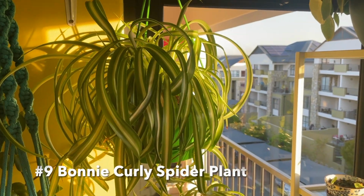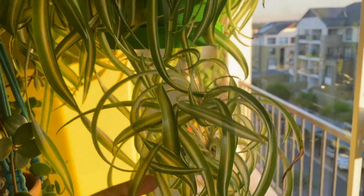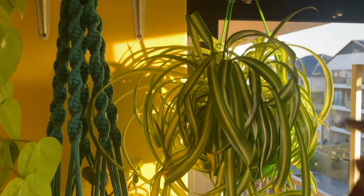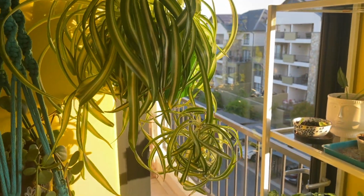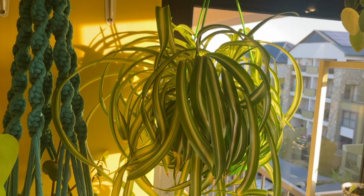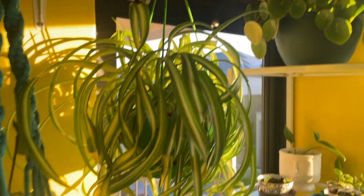Number 9 on my list is this gorgeous Bonnie spider plant. I think when I got it, it was approximately this size, and it's just shot up since then. It was an impulse buy, but I absolutely do not regret this buy. I love doing this because I love bothering my plants, pretending that's someone's hair. Anyway, I absolutely love it. If you're gonna get a spider plant, definitely get this one with the curls. Yeah, it's really gorgeous. It is an extremely thirsty plant, which was the great difficulty we had in the beginning, but now we're getting along like a house on fire.